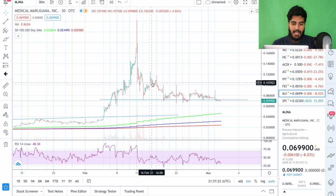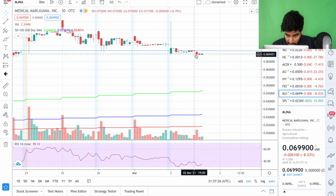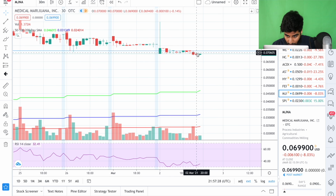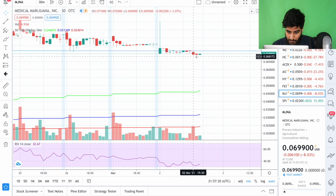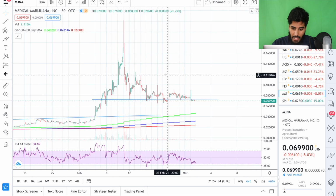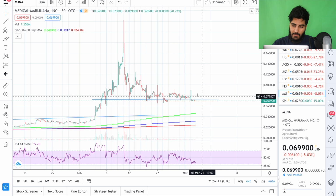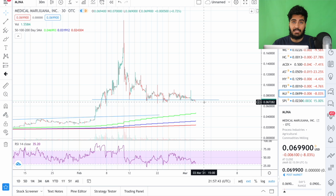Next stock of the day, we're looking at MJNA on the 30-minute time frame, and today we finally closed above our level of support. We got rejected right here, and then we did move down. And so again, the market was red today, but I do still think we are bottoming on this stock, and any opportunity you can get to buy this stock near the support level, I think will make you some money in the short term. And so that's how I am treating this stock.